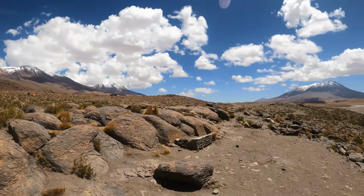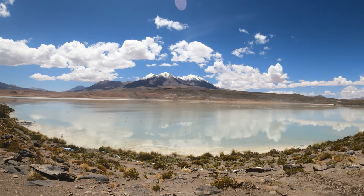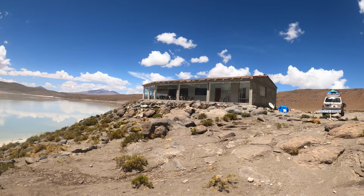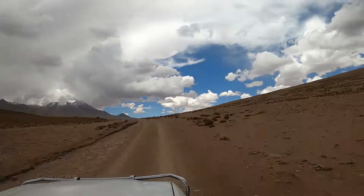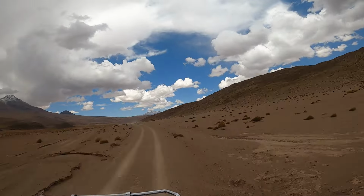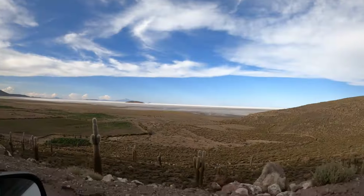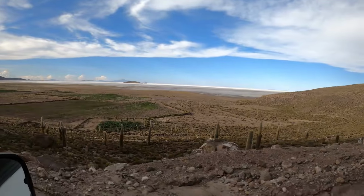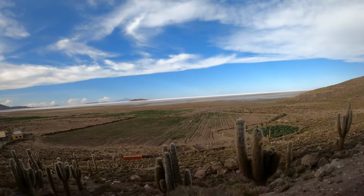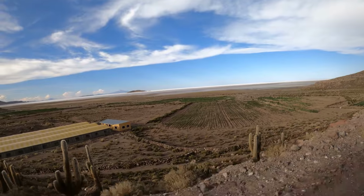Day two, and we stopped at this lagoon for lunch. Day two evening, as we headed towards our hotel for the night, we can see the salt flats at a distance. Also, day two, we stayed in a salt hotel, a hostel or hotel made out of salt.